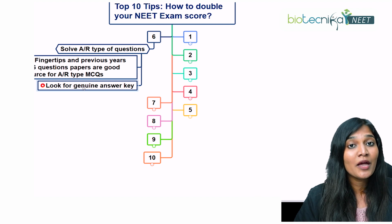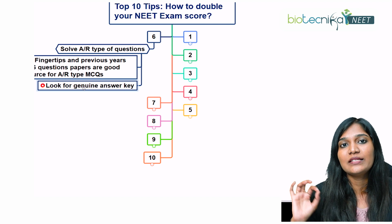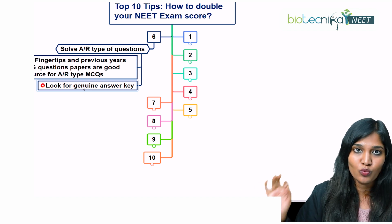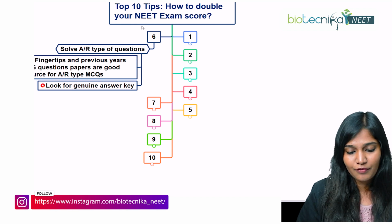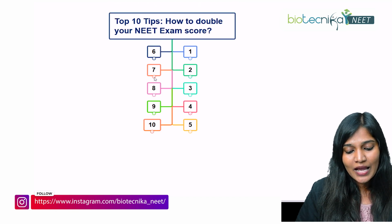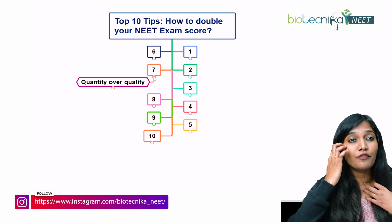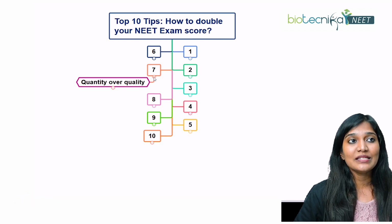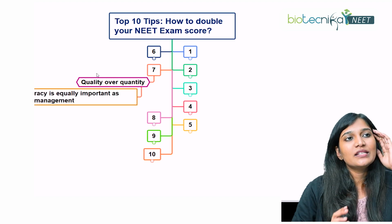or else you'll end up, because even if you make a mistake in one question, if you're going to have the same question in your examination, you're going to lose marks. So make sure you're checking the answer key perfectly. This is an important thing. AR type of question shouldn't be missed at all. Even if you know the concept, if you're going to miss AR type of questions, it's not going to be enough.